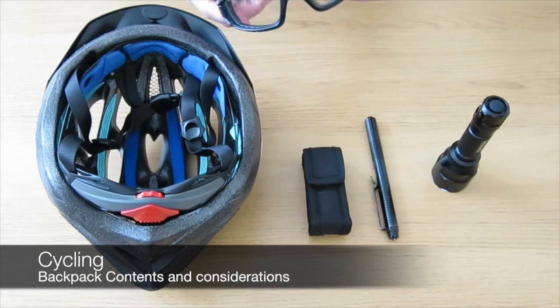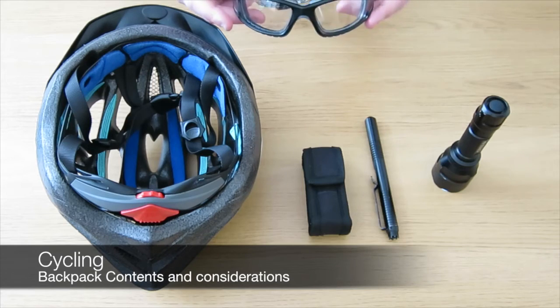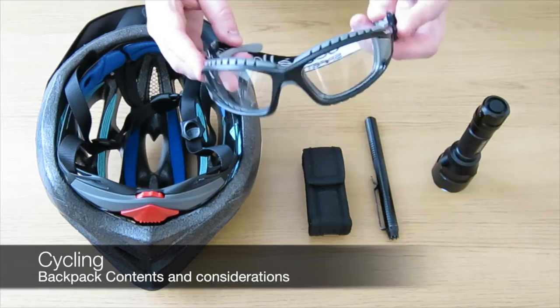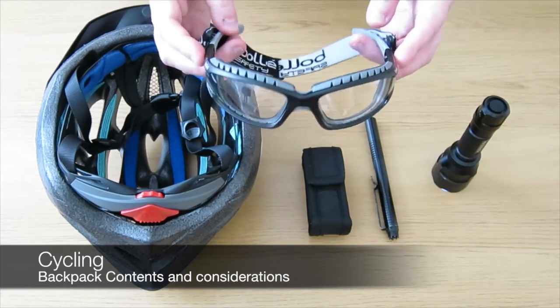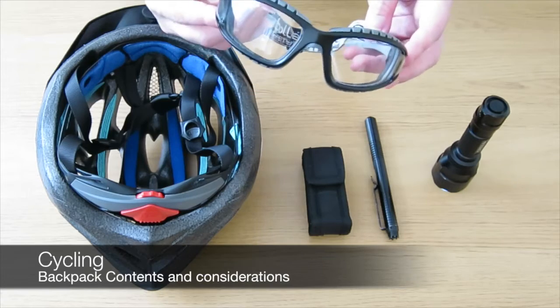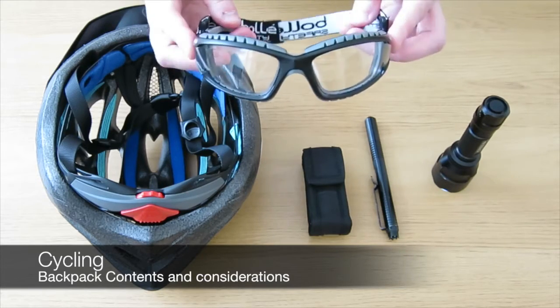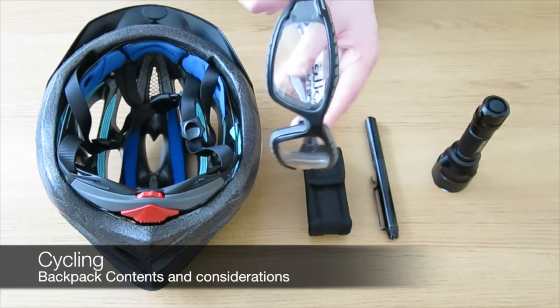These are the ballistic ones. It's in case anything like any chip-ins or anything come up, and if they hit these goggles, then they're not going to crack and they're not going to break, which could obviously, if something is to hit your eye when you're cycling, then it can be very distracting and it may cause an accident for you or someone else.